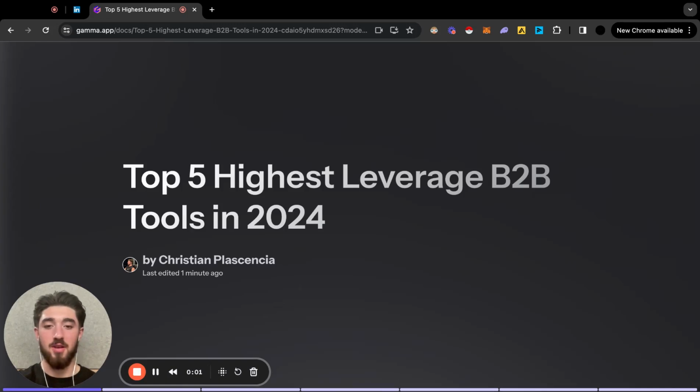All right, so let's cover the top five highest leverage B2B tools that you can be using in 2024. We use all these ourselves, and essentially everyone I know that is absolutely ripping in B2B uses these tools. And of course, these are applicable to cold email, but even if you do things outside of cold email, you can still find use in these tools. But most of these will pertain to outbound cold email, etc.